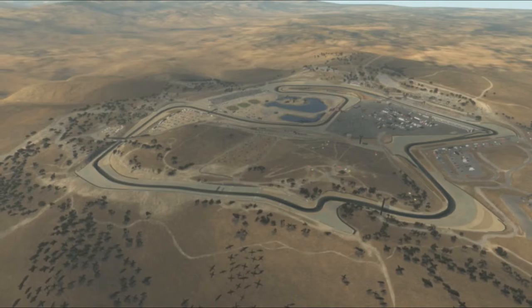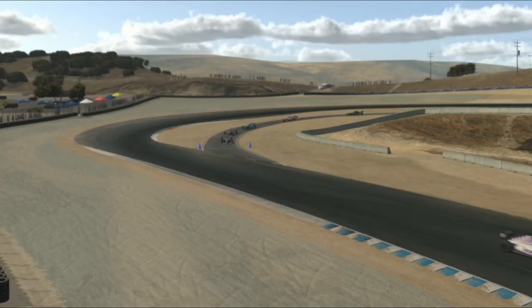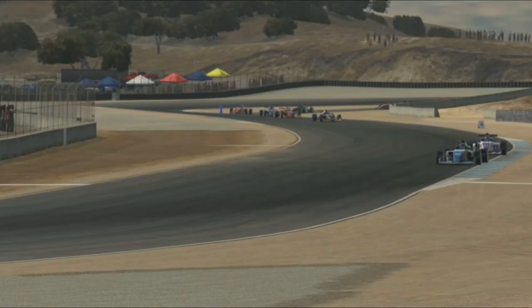Laguna Seca became a flagship track for IndyCar in the 90s, leaving us with some of the series' most memorable moments. Running the Indy Pro cars here will be fitting. So let's head to our track guide to learn a little bit more about the circuit.